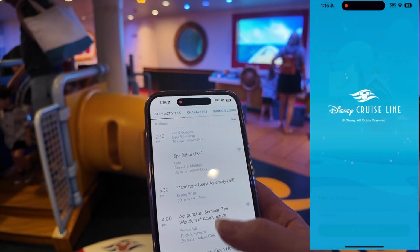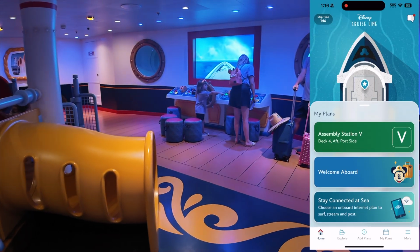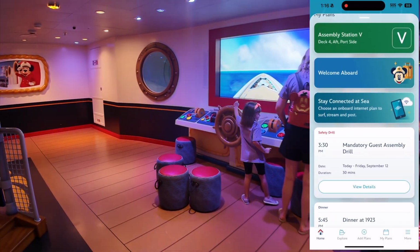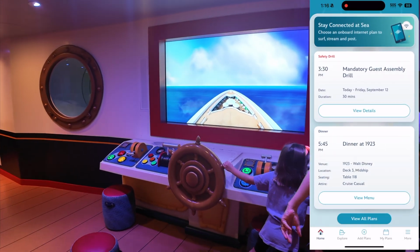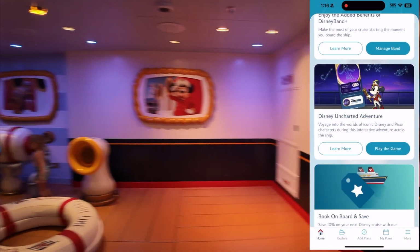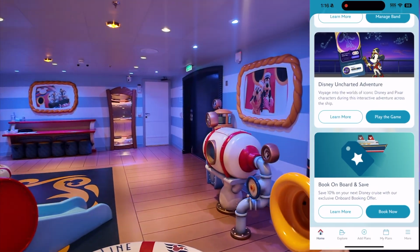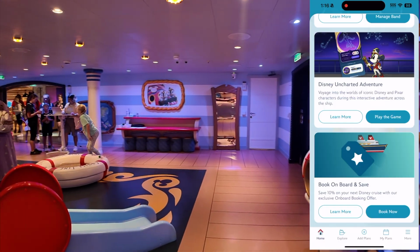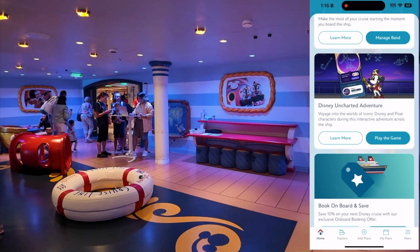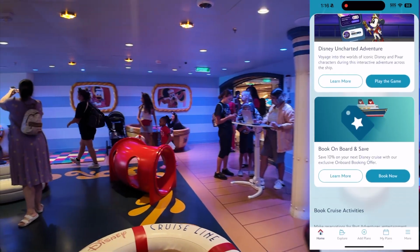So we have our mandatory assembly drill at 3:30, but just a bunch of different things that are going on. This is fun for the kids, they can steer the ship and just play around. Steve said this is not part of the nursery, so we'll see. But there's just tons and tons of things to do. So we have dinner tonight at 1923, and we'll just kind of plan our day from there.